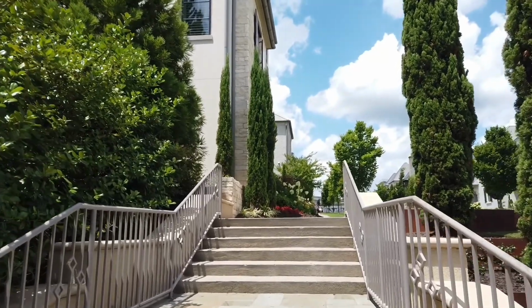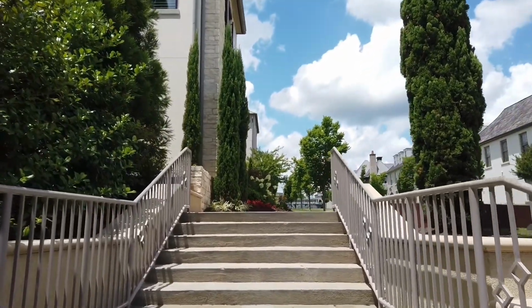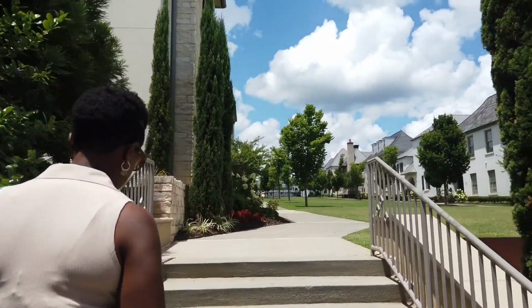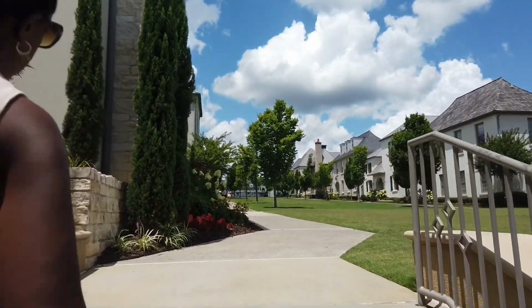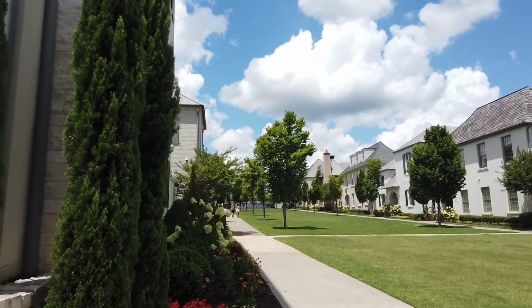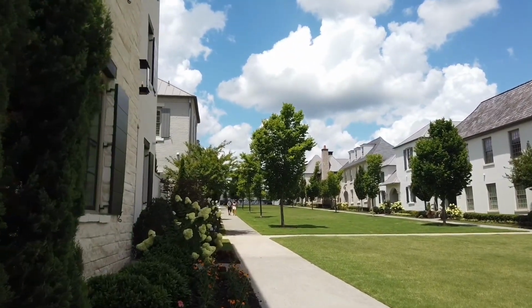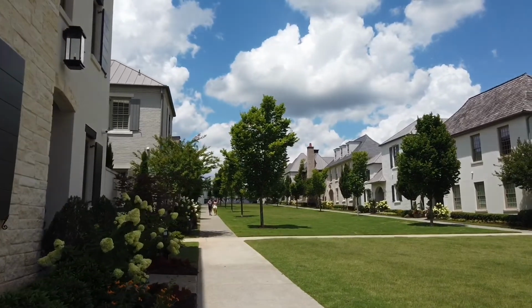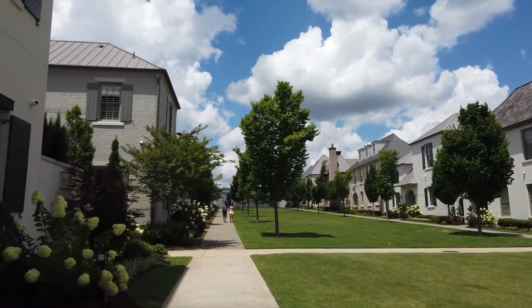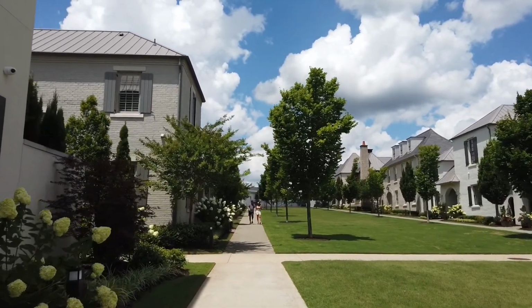My beautiful wife, she's already complaining about the heat. I told you guys, when we just got out of the car, it was a little bit cool there. And now we've been walking for 15 minutes and the temperature's going higher and higher.